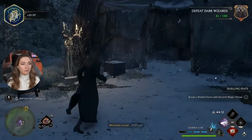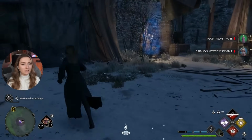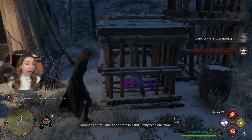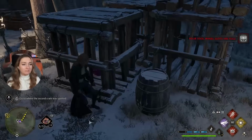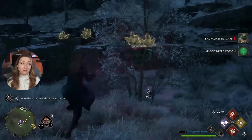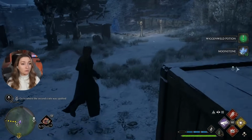Defendo! Revelio. Oh, right, so we gotta look for the crate of Chinese chomping cabbages. That's one crate in hand. I only need one more. Oh, gosh, quick, quick, quick, let me save this flooper. Or someone's about to get fooped. I'm not afraid to do it. Revelio. Where's the other crate?